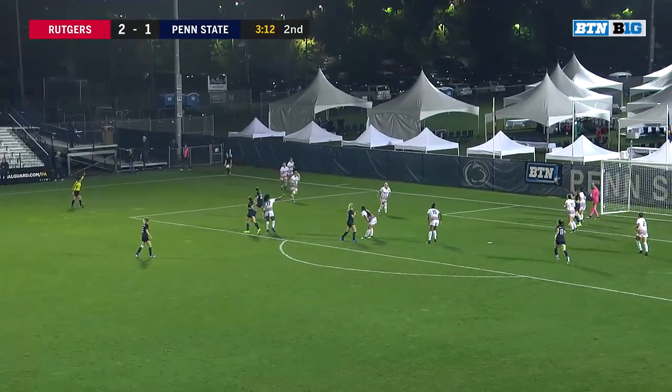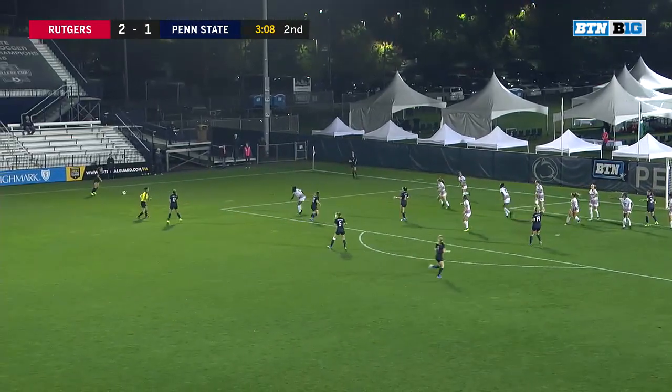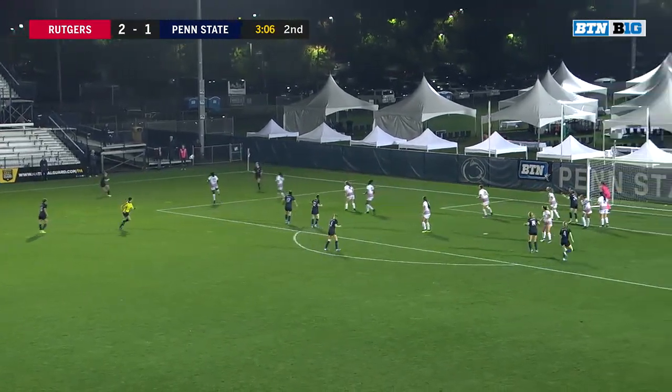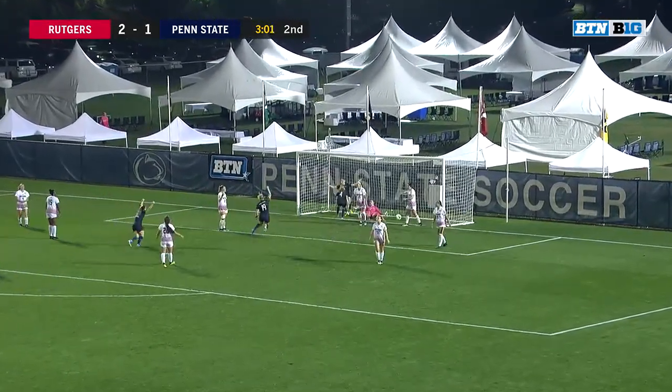Got a bunny rabbit making an appearance on the field. Corner kick. Crossed, and it's in! Look at that!